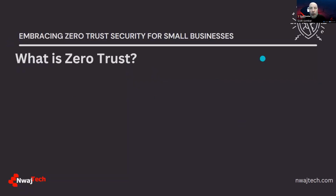So let's start with what is zero trust. People hear zero trust, and the two words together pretty much explain what it is. But imagine your business as a fortress. Traditionally, security focuses on building high walls around this fortress to keep intruders out. Once someone is inside those walls, though, an employee or a trusted partner, they're generally trusted. But what if an intruder manages to get in? Or what if someone inside turns out to be untrustworthy?